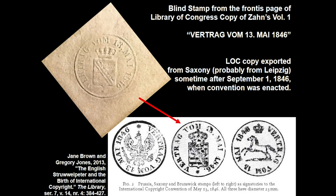So in 1846, on the 13th of May, there was a convention established between Prussia and Britain. It had to do with the export of books and paying taxes. And so if a book was meant to be exported to Britain, it had to have this kind of stamp on it. And so we know, therefore, that the book, which incidentally was printed in Berlin by a very famous publisher, Georg Reimer, and volume one was printed in 1829.